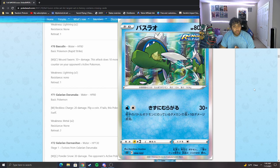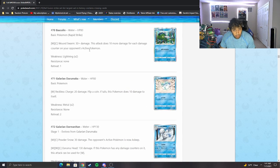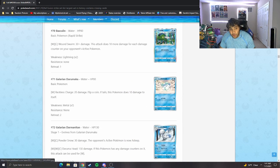But you can kind of make it more of a water-focused deck, or even just play like a straight, like, find my fighting energies, Rapid Flow on this turn, or like find my water energies, Rapid Flow turn 1, maybe Rapid Flow turn 2 if I can get that off, and then I can Wound Swarm for the game. I'm a huge fan of Basculin. I think this card is going to be very good.